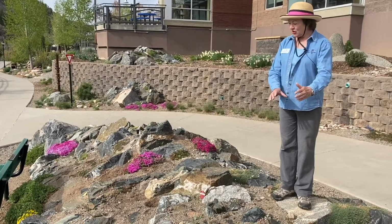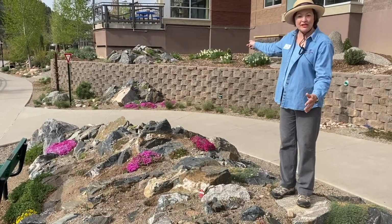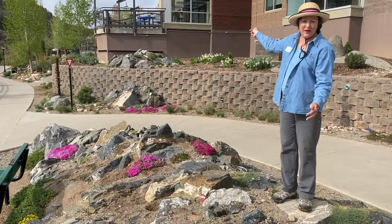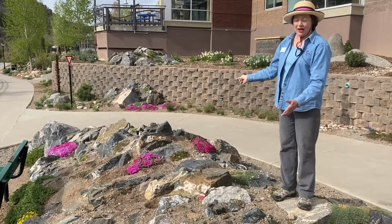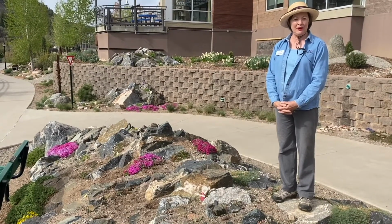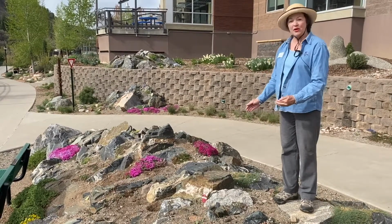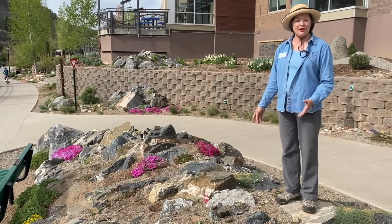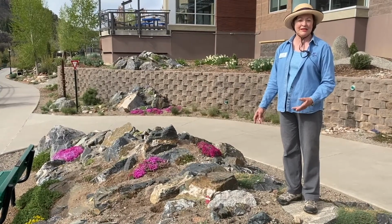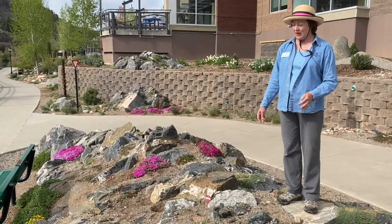We have the large crevice garden down here. We have another small crevice garden at the base of the wall, and up above is a third piece of the crevice garden. Crevice gardens originated in the Czech Republic, and they have swept into the United States. We were fortunate enough that our crevice garden was designed by one of the foremost crevice garden designers. His name is Kenton Seth out of Grand Junction, Colorado.